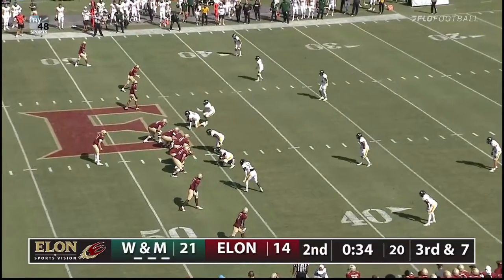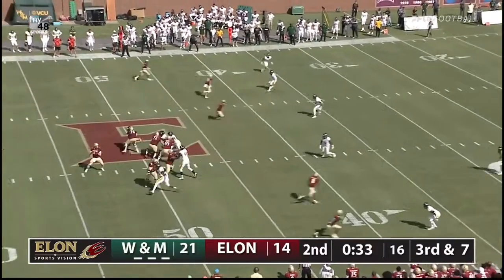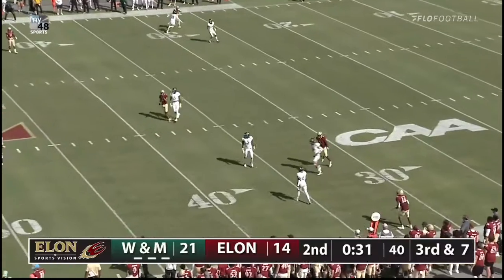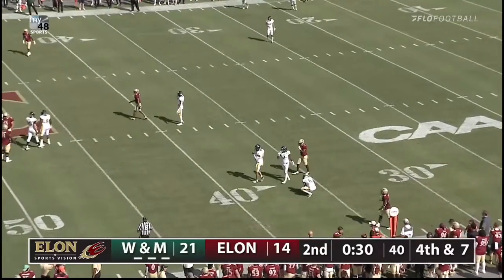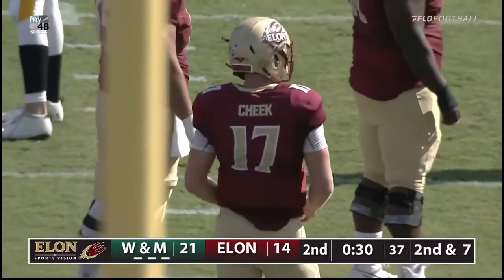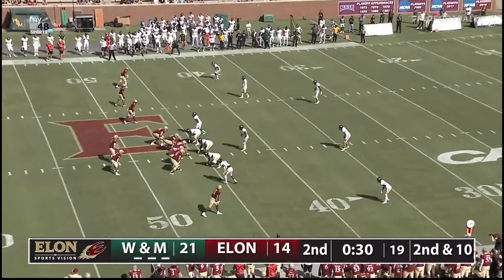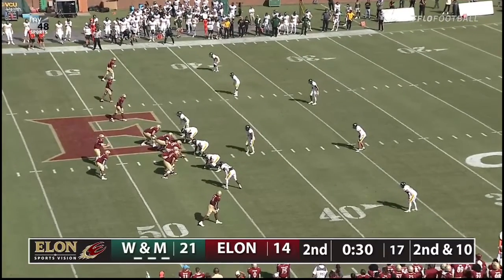A little bit of shiftiness on display for Jalen Thomas. Empty back set, 1st and 10. Ball spotted inside the William and Mary side of the 50. And Cheek looking to throw the quick slant to Daughtry. And incomplete. Okay. 2nd down and 10. Davis already 19 of 28 on the afternoon.